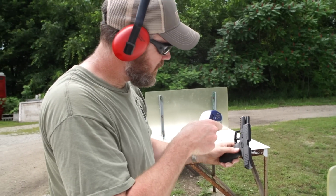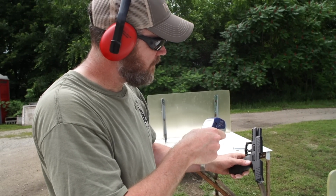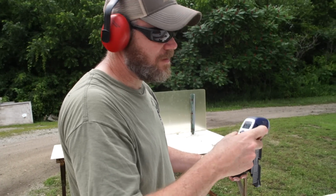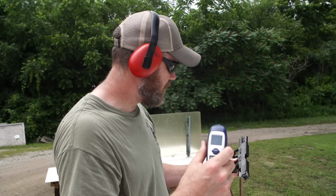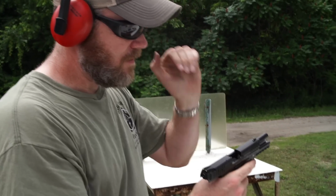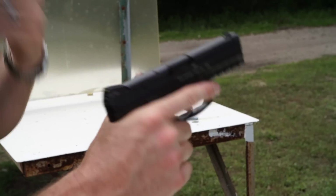It's pretty toasty. Yeah, up to 140 degrees. Yeah, 147 degrees. It's pretty warm. Definitely uncomfortable to touch. Yeah, that's warm. It's handling the heat really well.